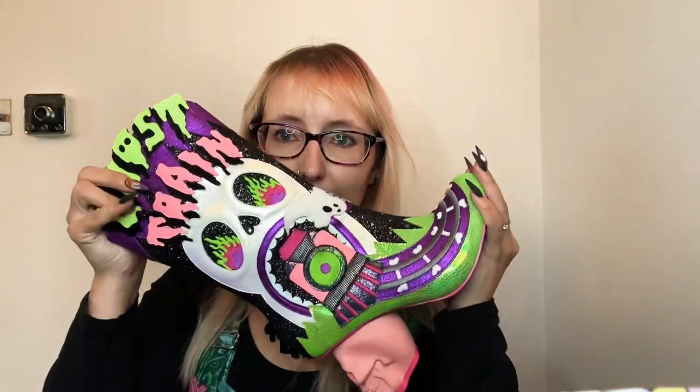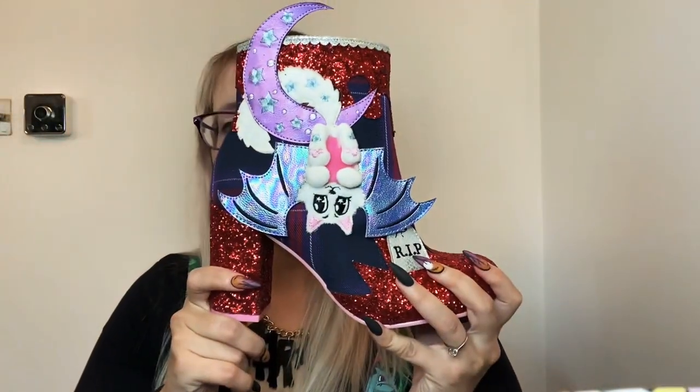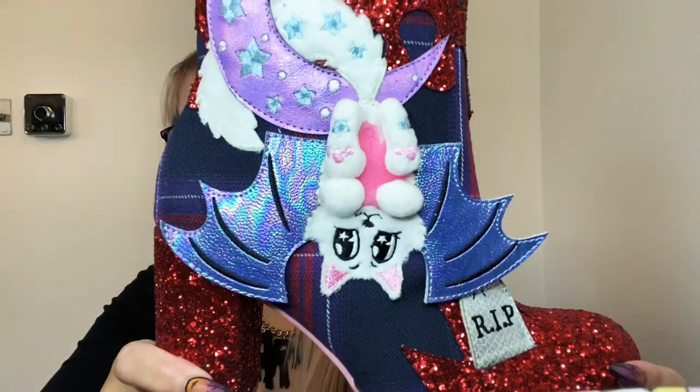So for me, obviously they're quite Halloween-y, a lot of them. These I would wear all the time, like all the time. And then I would wear the other ones that are a little bit more Halloween style, like full Halloween, love. And then obviously you've got your ghosties, love this. I'll do a walking video in these. And then, I mean, that cat is just killing it for me this year. I love it, I love it, I love it.